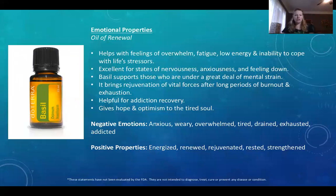It brings rejuvenation of vital forces after long periods of burnout and exhaustion. So if you've just been pedal to the metal, going like crazy, basil can really help you catch your breath and feel rejuvenated after feeling burnt out and feeling just done. So you can put it on your feet, you can put it in a diffuser, you can even put a couple drops in a capsule and take it internally.